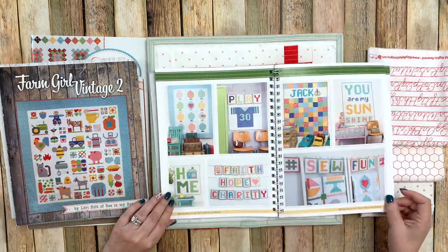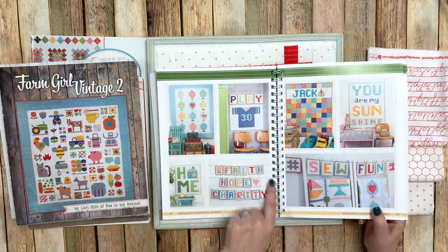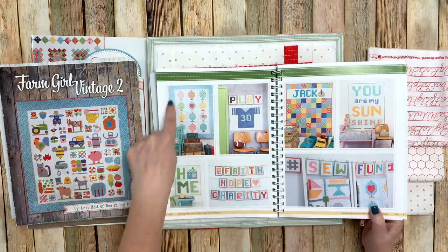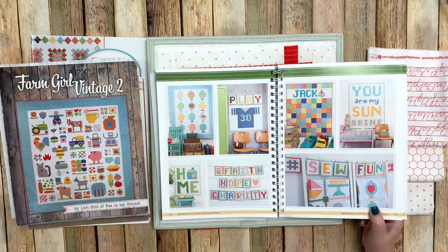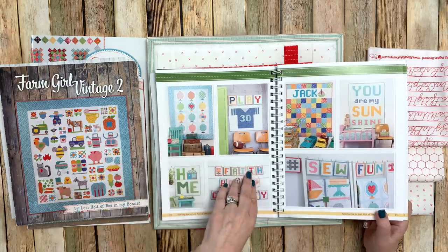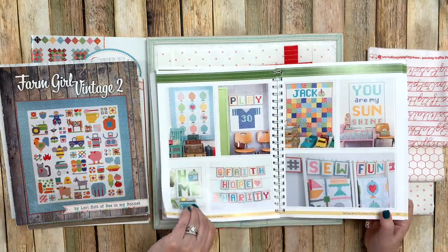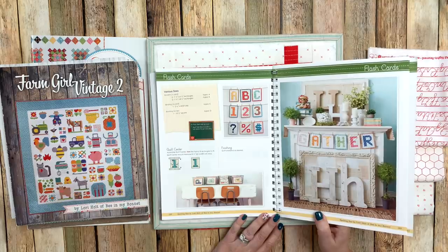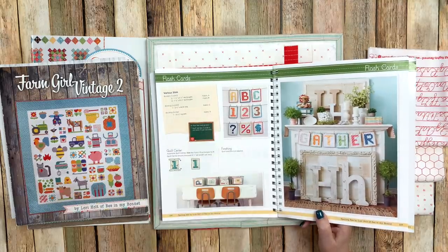And so I have lots of different settings in here. And these are four of the blocks, and I've spelled out home. This is my globe block, and you can do that in 6 or 12. So there's a lot of different things that you can do with my mix and match settings here, as well as making my flashcards, what I'm calling these flashcards.